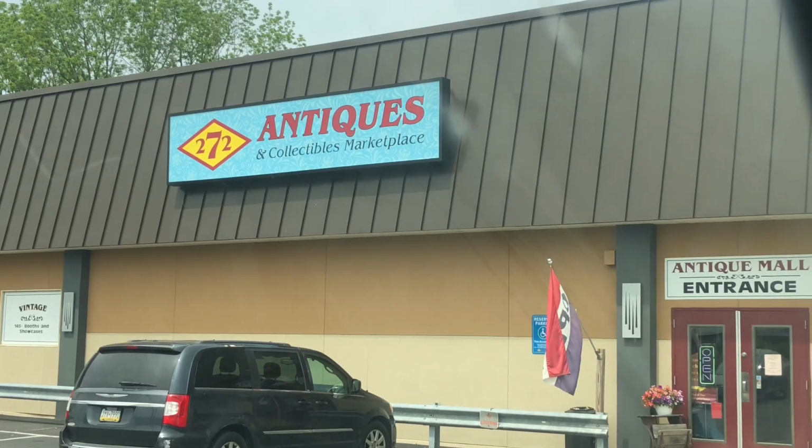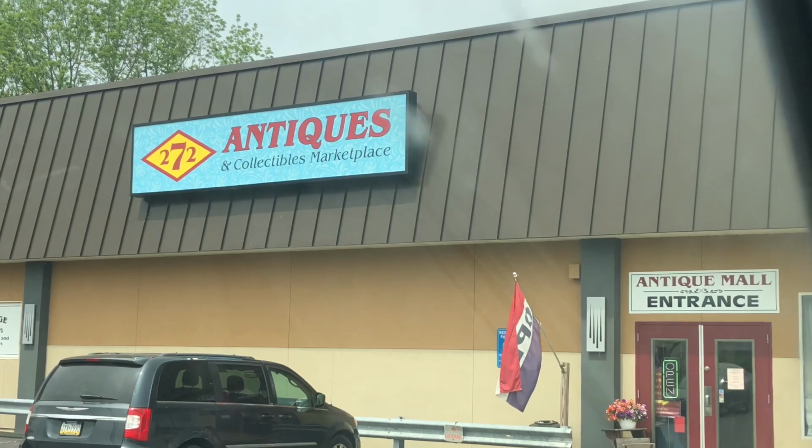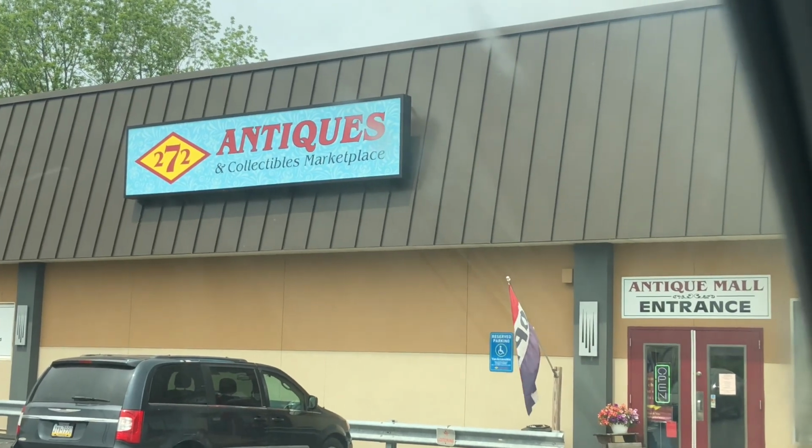What's it called here? I'm outside now. It's called Antiques and Collectibles Marketplace in Ephrata, Pennsylvania. So let's head on inside and see what we see. All right, so let's head into this new spot I found called Antiques and Collectibles Marketplace on 772 in Ephrata.